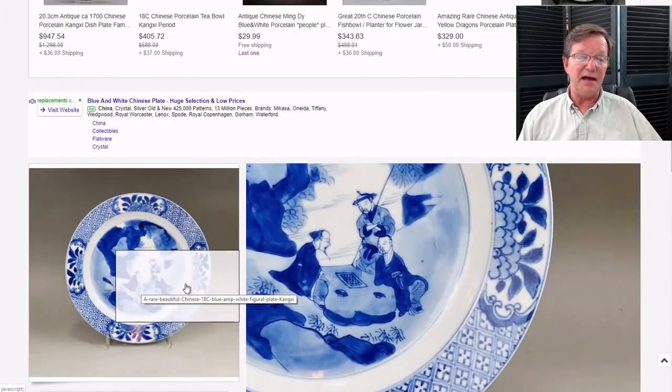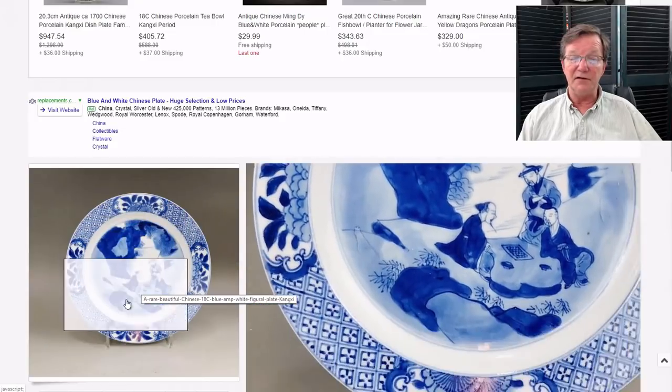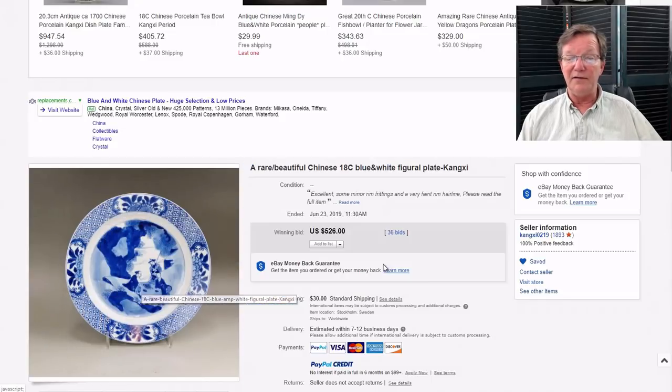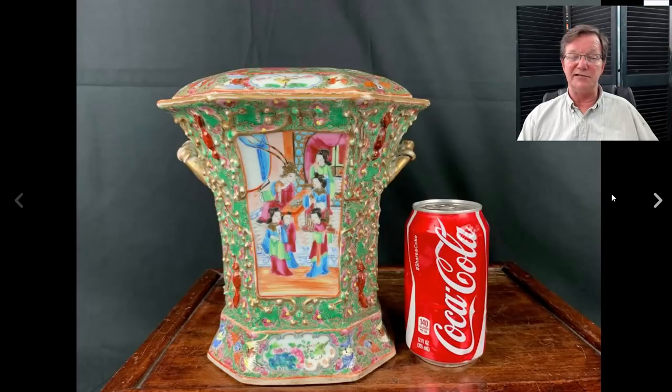This plate has that border, this well-known diaper border, and then the little cartouches of flowers and whatnot, and then a central figural scene. They all seem these days to be going in the $400 to $600 range. This one, though, had a little hairline in it. It still did pretty well. The big ones can bring a lot more. They can bring $1,500 to $2,000 when you get into the chargers.